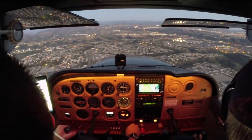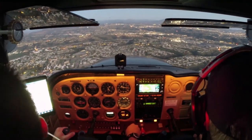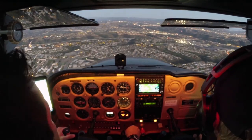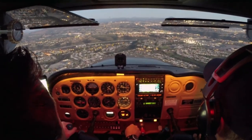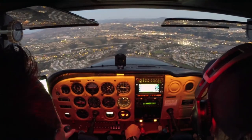November 2403 Montgomery Tower, say again your full call sign. 24353. 24353 Montgomery Tower, roger, eastbound transition is approved at or above 2000, altimeter 3000. 3000, at or above 2000, Cessna 2433.